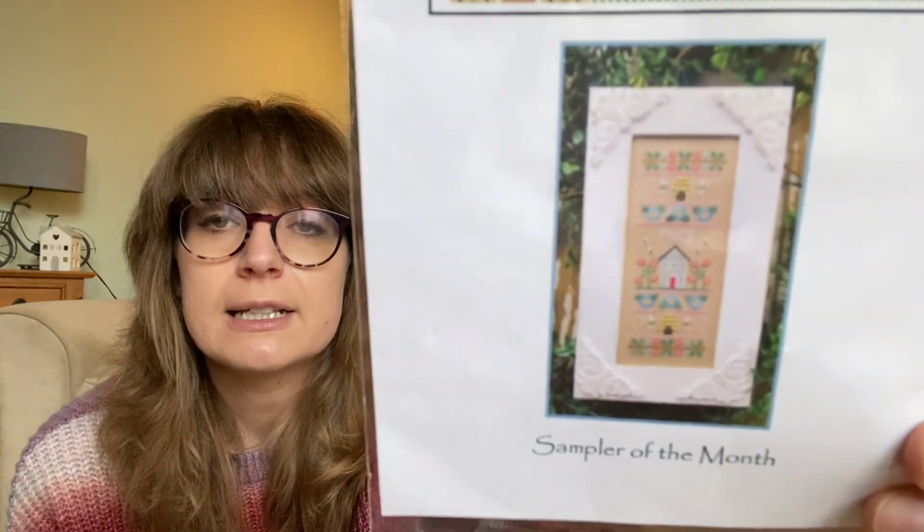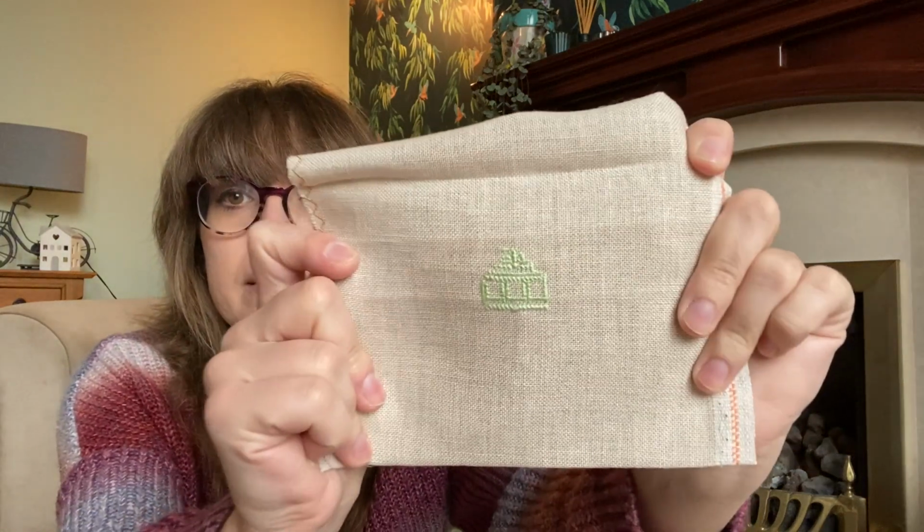Next one. So this is my final WIP that you've already seen in a WIP Parade. After this one, everything else is a 2023 start, which is good. So this is the May sampler of the month by Country Cottage Needleworks. If you can see that, that's what it looks like. So this is embarrassing really that I didn't get this done, because it's so tiny, and I thought I would get this done plus some more in the series, but I didn't even touch it. So this is still where we're up to on this one.